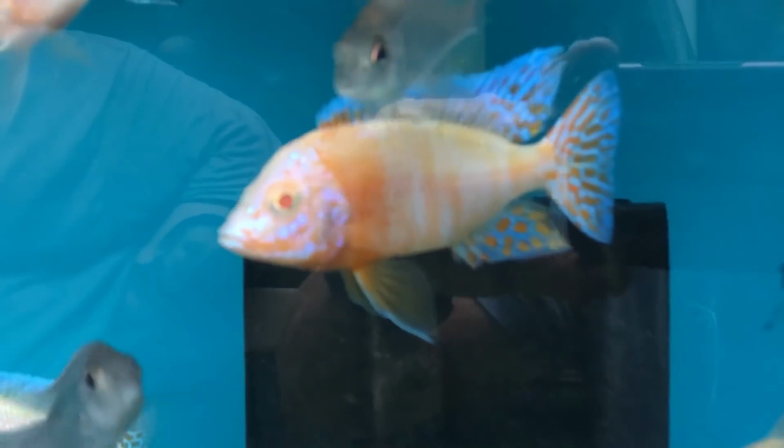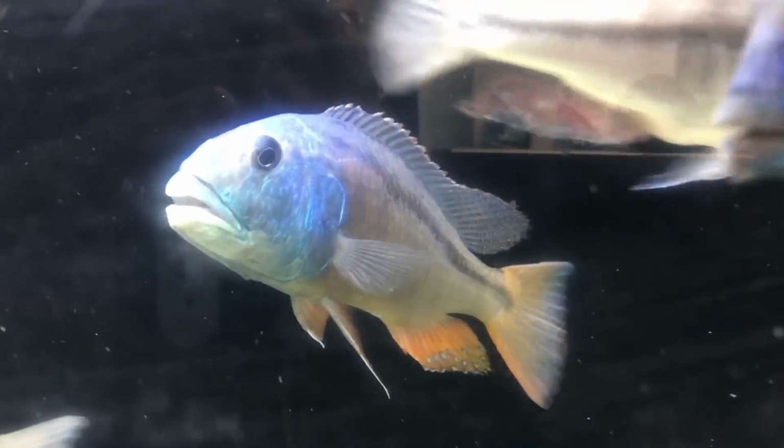Blue orchids. Oh my God, look at that coloration on that guy. Almost looks like a... Those are albino strawberries. Albino strawberries. Almost like a dragon blood albino? Kinda. Look at the blue in the fin.